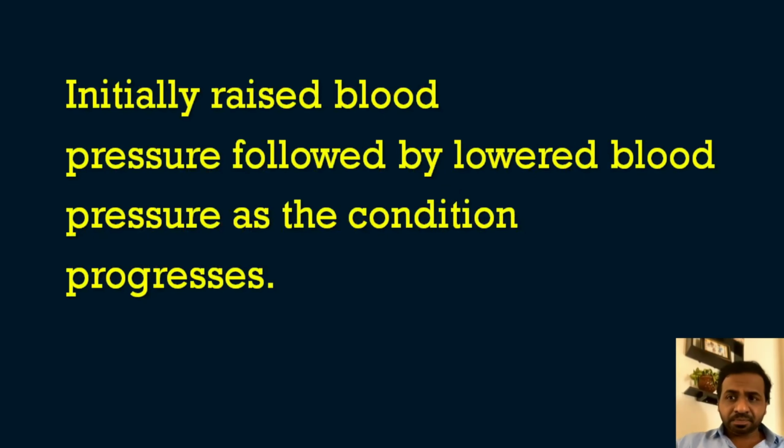Then there are other options we have given, like hypertension. Initially there will be raised blood pressure, hypertension, followed by hypotension, that is lowered blood pressure, as the condition progresses. I think that confusion is also clear. So that's all regarding the 9th question in our series.